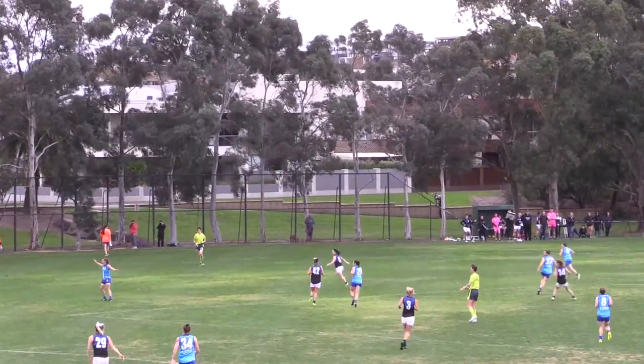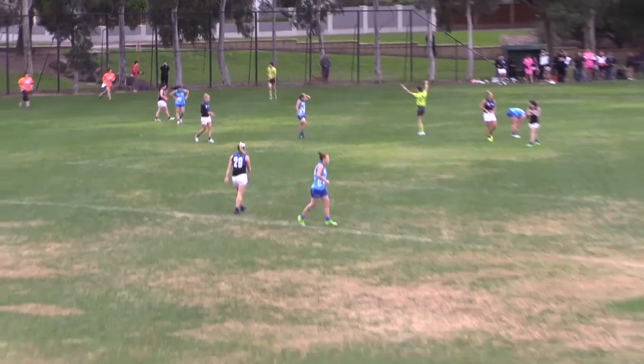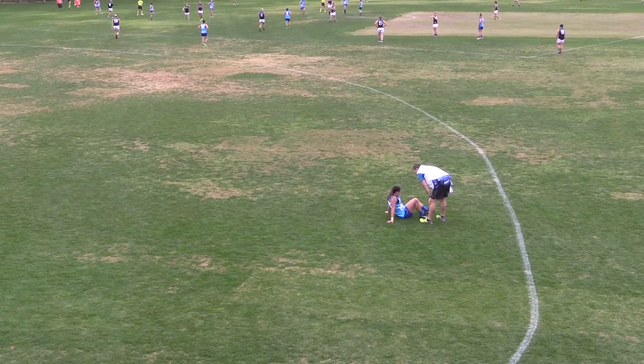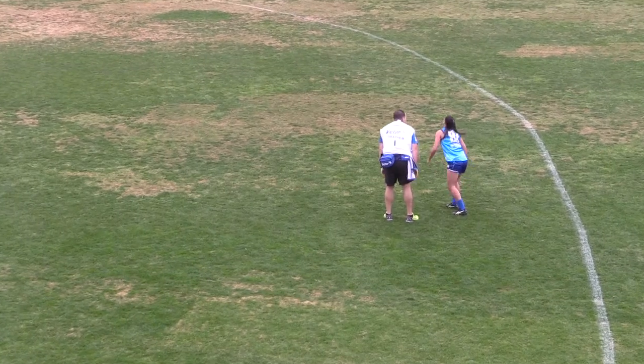That, Newman. As the kick from Hunt finds Ashmore. Siren sounds for half-time. That'll give Newman a little bit extra time to recover, but that was a really big hit by Jessica Anderson. Well, it's all fair. I think Jessica Anderson came back the first half.